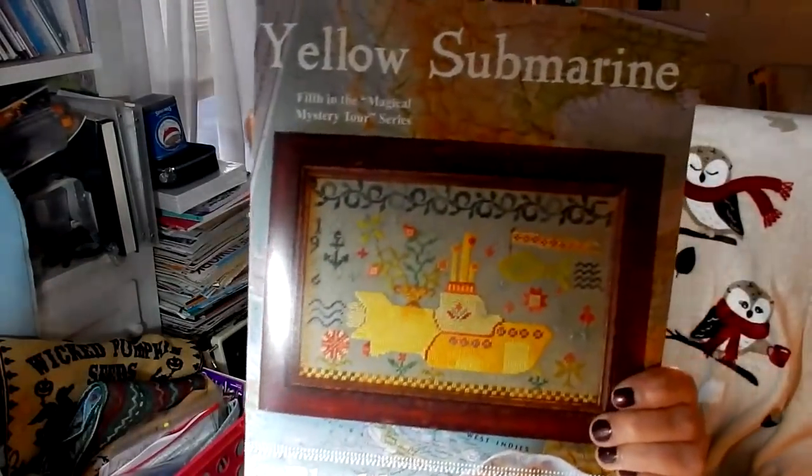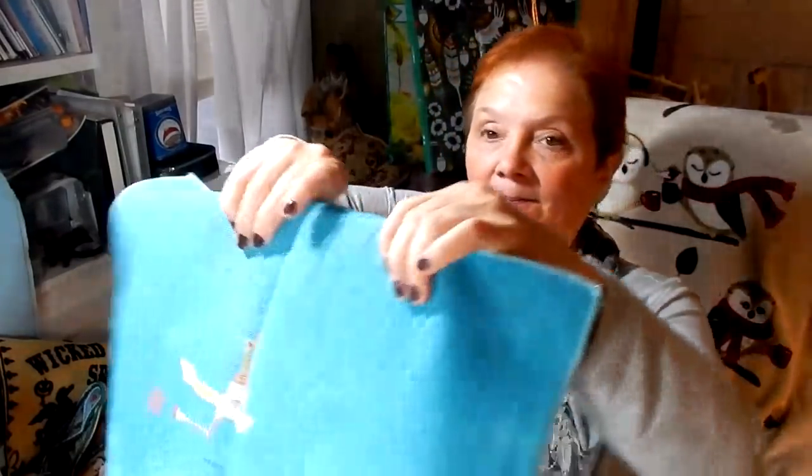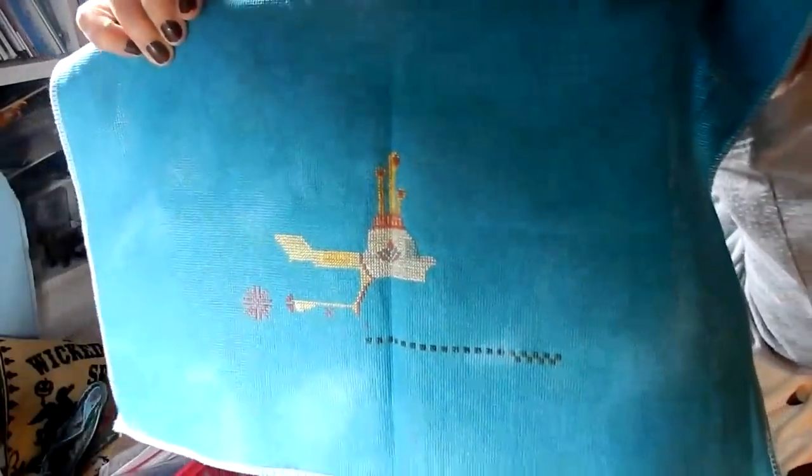And then I also have my last pile on my table, so we should be good. I also have Yellow Submarine by Blackbird Designs. I own almost all of this series of charts based on Beatles music. And I will show you where I am. That's how far I am with that.